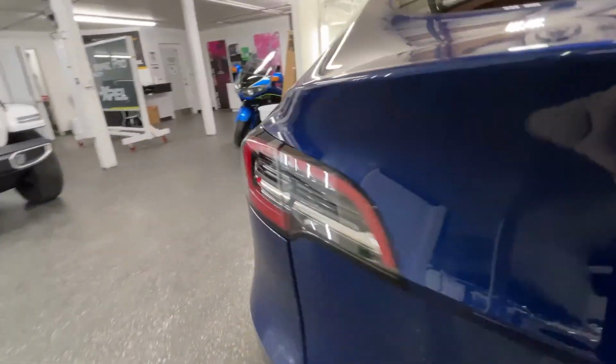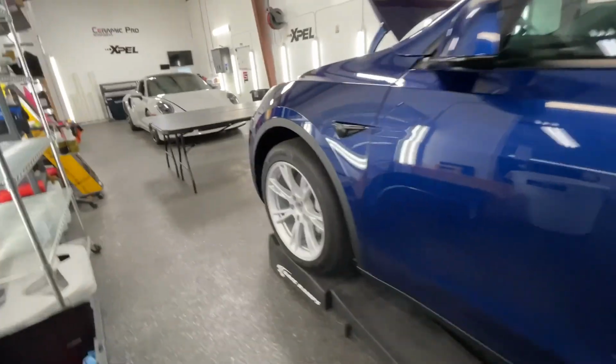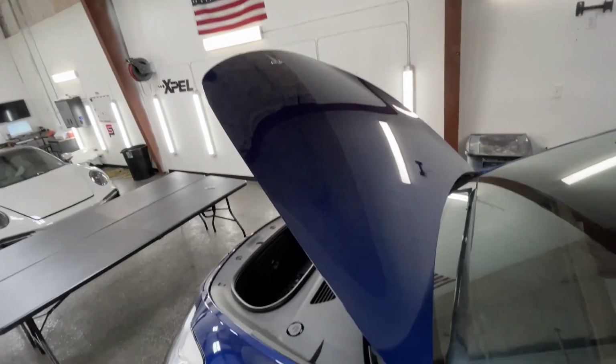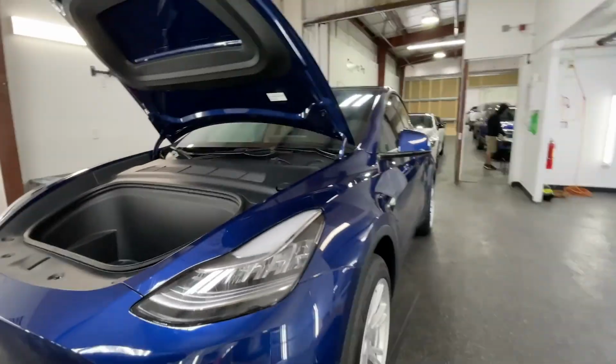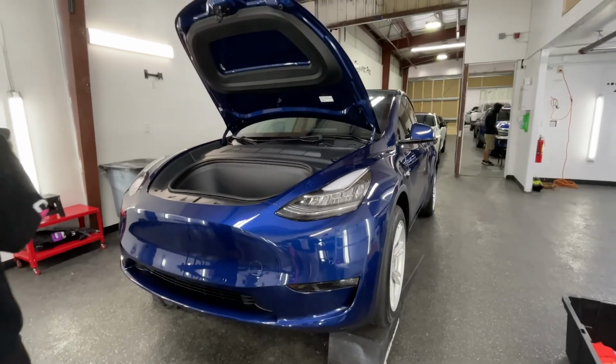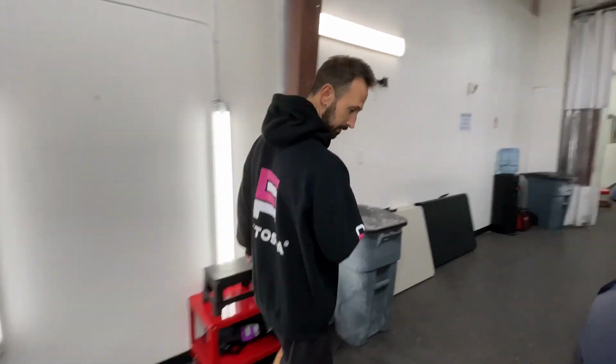Next here is this blue Tesla. As you can see, it's on race ramps because it's in the process of getting a full front paint protection film package. So it'll be getting the hood, 2 fenders, full bumper, and both side mirrors. Once again, kind of like that bike package we were talking about, full front to protect against all the road damage that you're going to encounter on daily driving or highway usage.